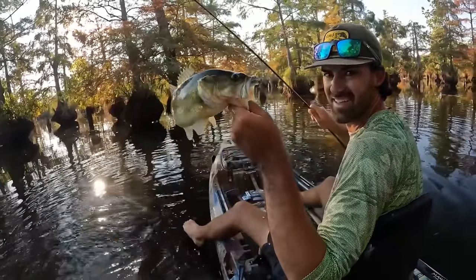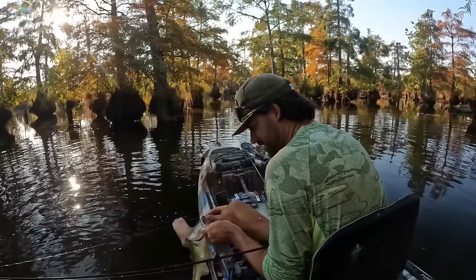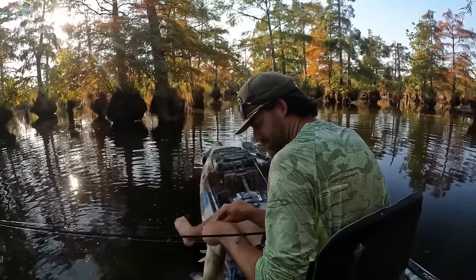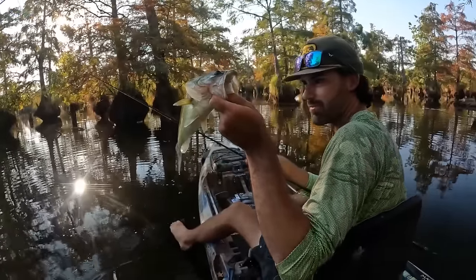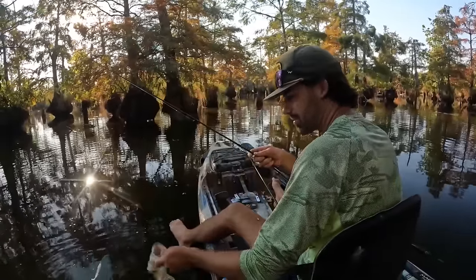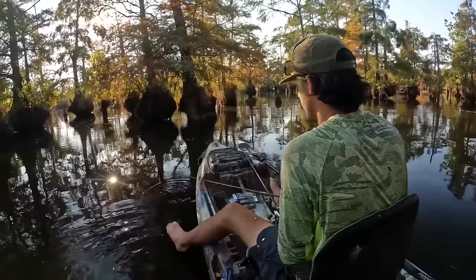All right, there we go, number two. He's got, well, that's just my swim bait. I was about to say he's got fish tail coming out of his mouth. There we go, second one's bigger than the first one. Quality fish, they were schooling right here underneath the water. Subsurface schooling right here. Throw back in there again real quick.